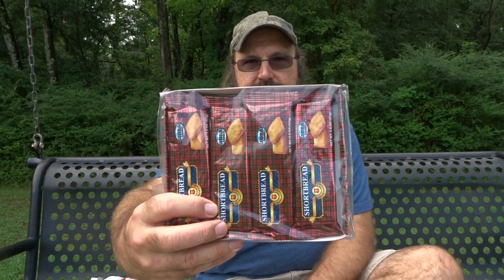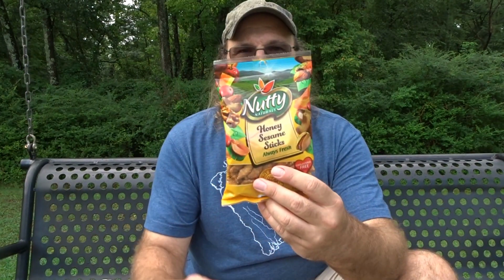They have shortbread cookies. You get 4 packs, so that's 25 cents for each snack. They've got some honey sesame sticks. They say there's 3.5 servings in here. I don't know, I'd probably split that into 2 servings. Break it down into little smaller Ziploc snack bags.